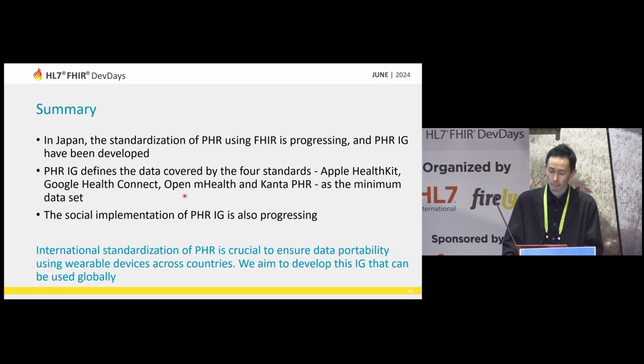International standardization of PHR is crucial to ensure data portability using wearable devices across countries. So we aim to develop this IG that can be used globally.